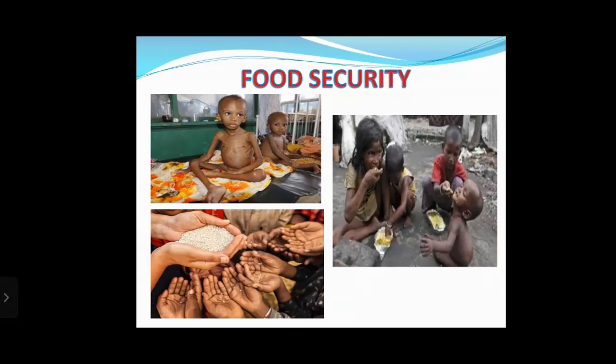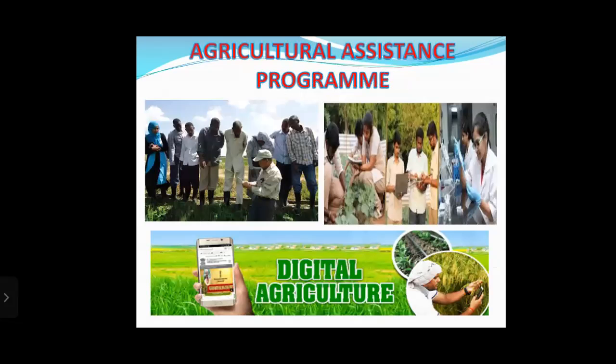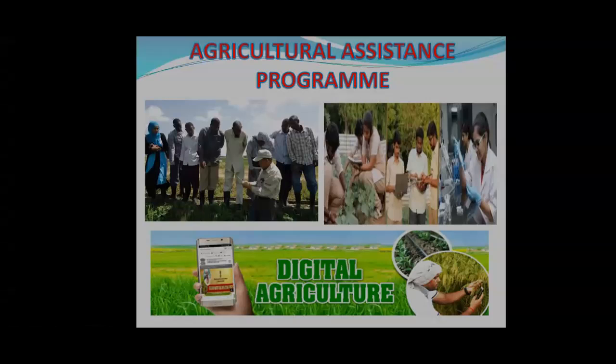Farmers are given information and guidance about the latest technology and irrigation facilities. Farmers are given various information about the use of fertilizers and pesticides, and they can also get weather forecasts and other agriculture-related information through these programs. In addition, agricultural schools have also been started for the farmers, and the members of farmers' families can also learn new technologies at these schools.